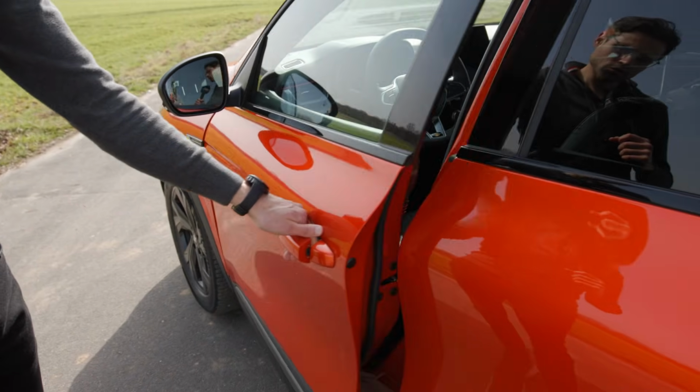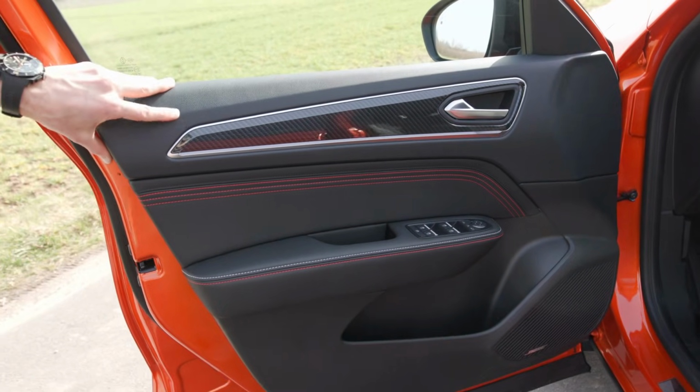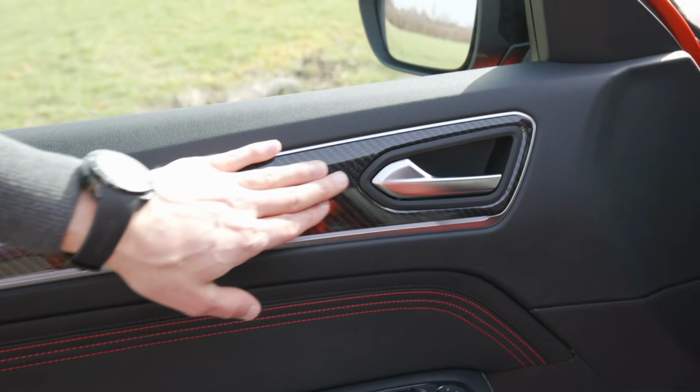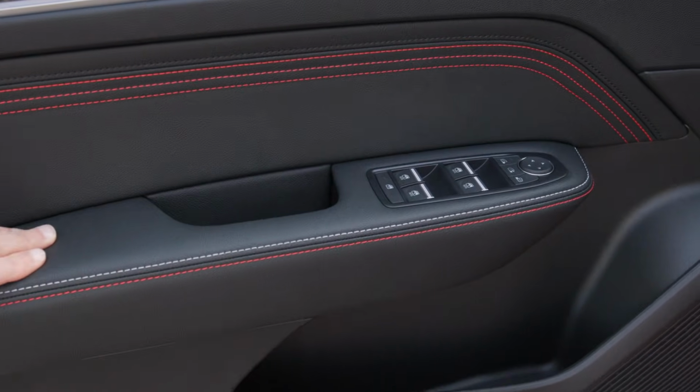Yeah, actually quite good. Why not? Then, on the doors, in the RS Line, we have the soft touch materials right here, red contrast stitches in this sport design line, then also this carbon fiber styling insert. Once again, soft plush here.